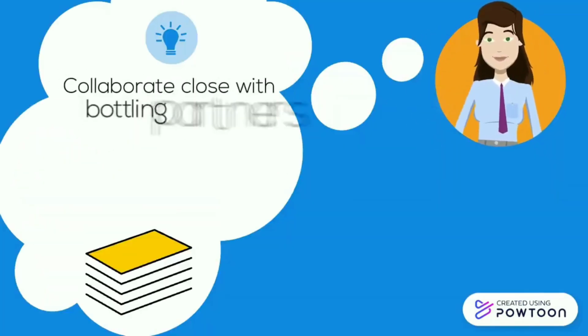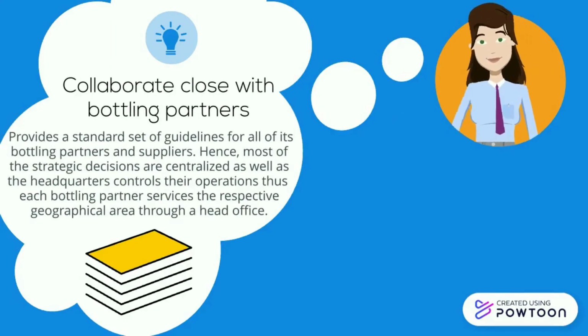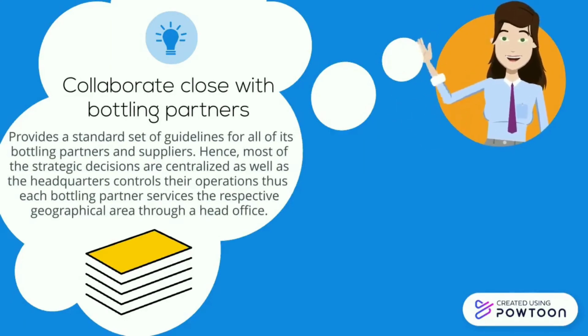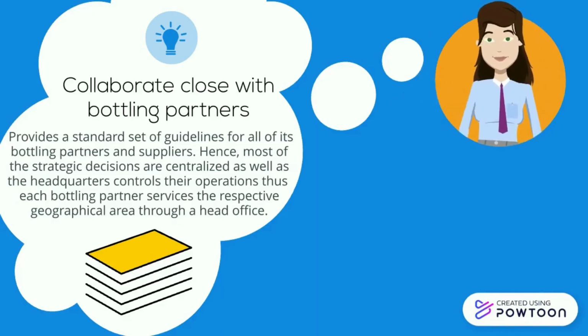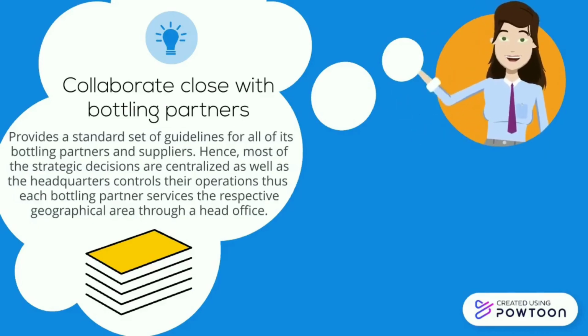Secondly, collaborate closely with bottling partners. The Coca-Cola Company provides a standard set of guidelines for all of its bottling partners and suppliers. Hence, most of the strategic decisions are centralized, as the headquarters controls their operations. Thus, each bottling partner serves its respective geographical area through a head office.